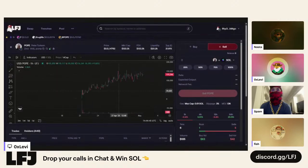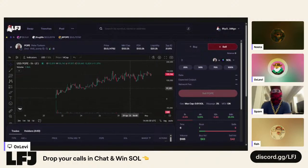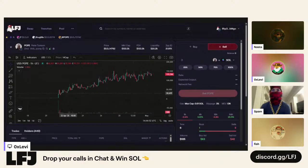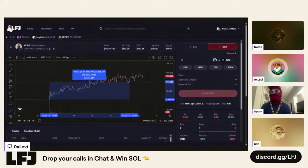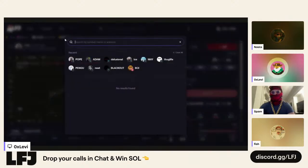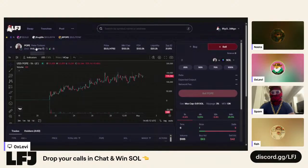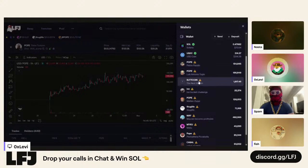This one actually, all of these Pope charts look pretty solid, not gonna lie. This one, damn. Imagine getting this before the other Pope, like before the last Pope died. That'd be like a solid 20x, I think. What do you think is a better bet, the Black Pope coin or just another Pope one? Because all these other ones are called Pope, just with different names.